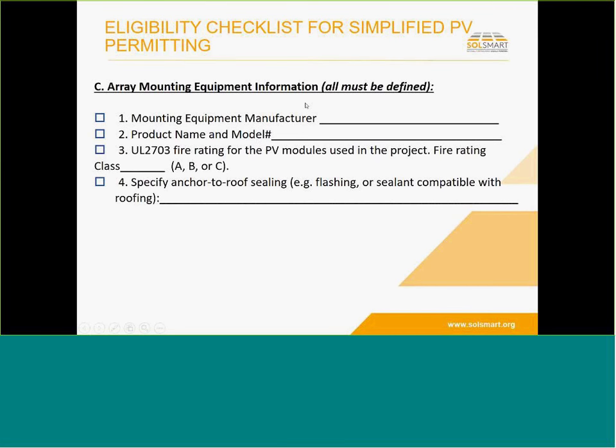This section is dealing with the mounting equipment. Again, as I said before, the mounting equipment has become a pretty important part of the process. So the manufacturer, the model number and everything is important, because that has to do with how it's coupled with the PV modules. And we'll see when we get to the electrical section, ground bonding of the equipment. This new UL standard 2703 covers fire ratings, grounding, bonding, and structural issues, and so we're looking for 2703 ratings on that equipment, which makes it simple for the process and makes it easy on the installer to comply with the requirements of the building and electrical code. Also, how the anchors are sealed to the roof, whether it's flashing or some roofing compatible sealant.